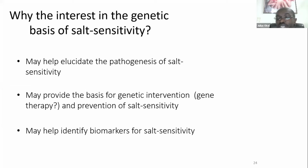For example, the very well-studied area of sodium and water transporters in the kidney. There are very well elaborated studies in terms of gain-of-function mutations in some of the transporters in the kidney, genes conferring those gain-of-function mutations. If you're able to target those genes, then you can actually cure or modify the pathophysiology of this disease. The other area, of course, is to identify biomarkers that may confer salt sensitivity.